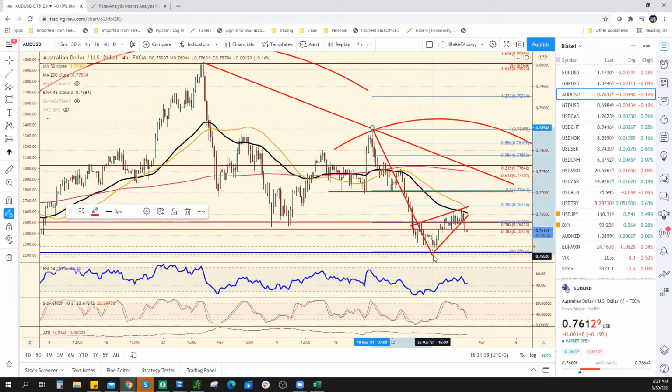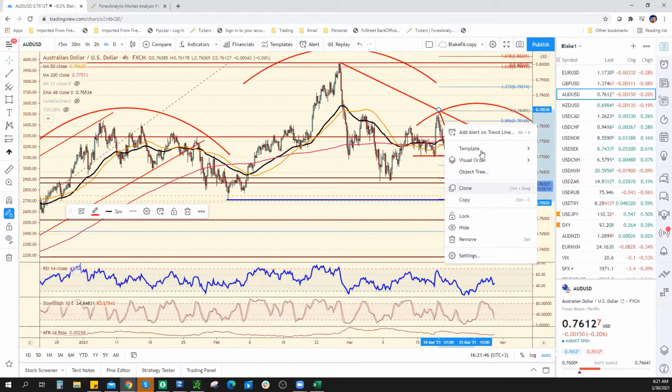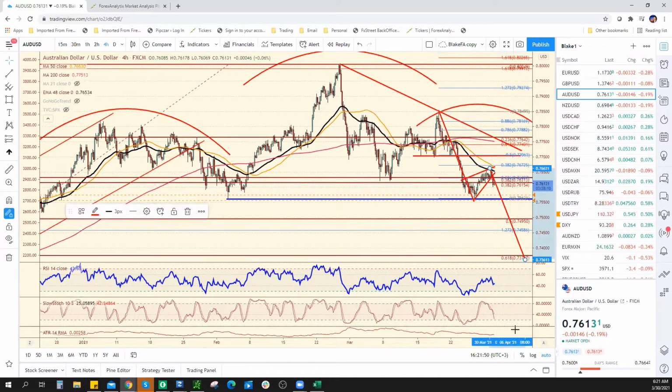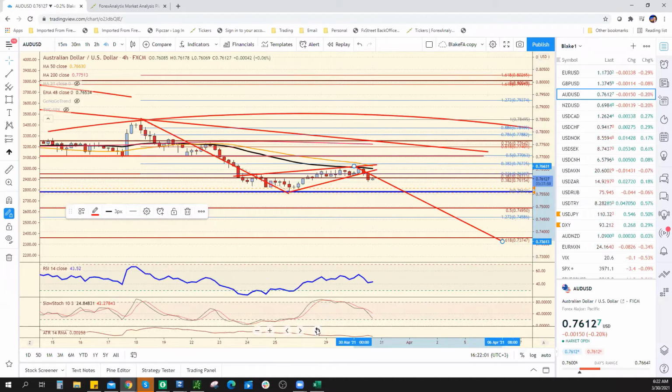Aussie, heavy. This, like the Kiwi, is a bearish pennant right here. You look at this setup with the Aussie, and that's where it points. That doesn't mean we're going there today, but while we're below, let's zoom in here a little bit.